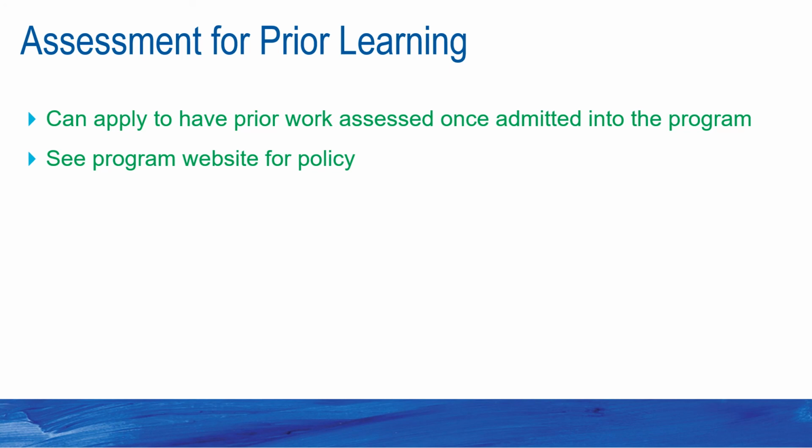We have started a new policy where we will assess for prior learning. So if you have some extensive experience in either the field of food service or community, you might be eligible to have the length of your program reduced. So for example, if you have worked in a food service management position, you might be able to reduce your hospital food service experience by up to 4 weeks. So if this is something you are interested in, I would encourage you to see our program website for more details on the policy. Keep in mind, this is something that would be submitted after being accepted into the program.